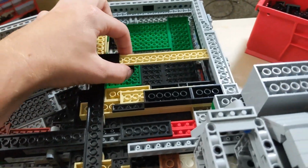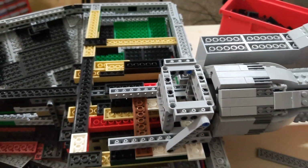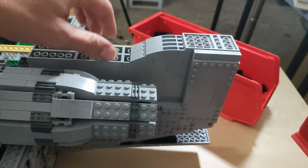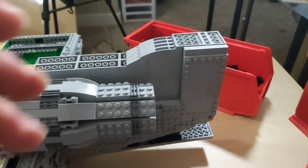I kind of started, you can see I've got this outer crossbar in, and then I started putting some brick in right here. It's not super complicated. And then over here, I started working on the tail. It's super simple underneath, like the bottom side of the tail. I looked at actual images of the Acclamator, and this is just completely flat. No detailing, nothing at all.